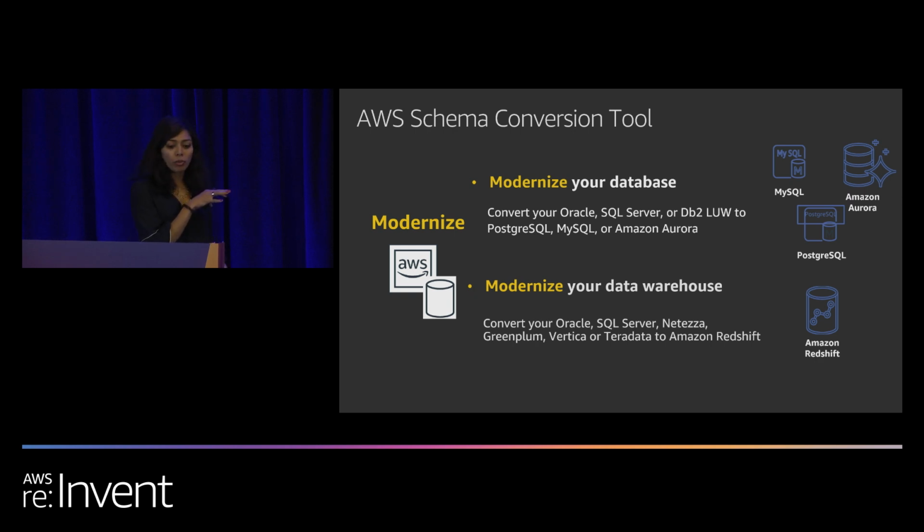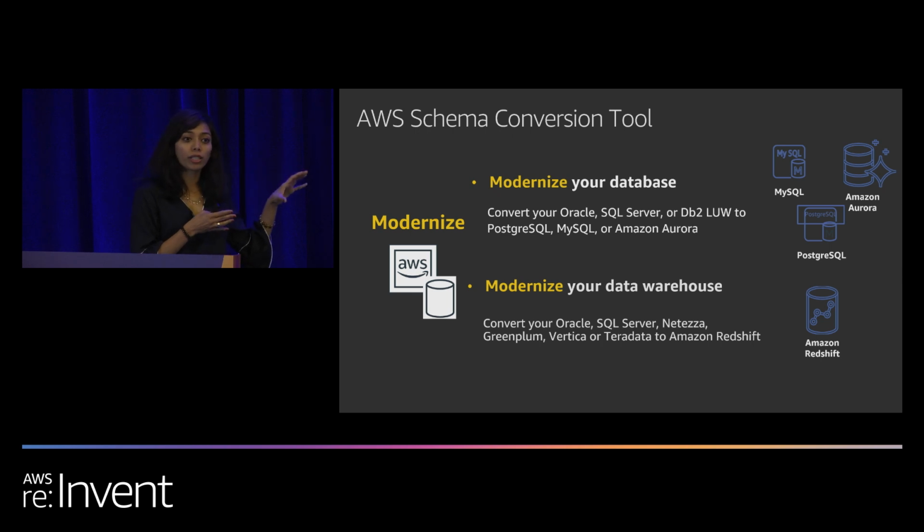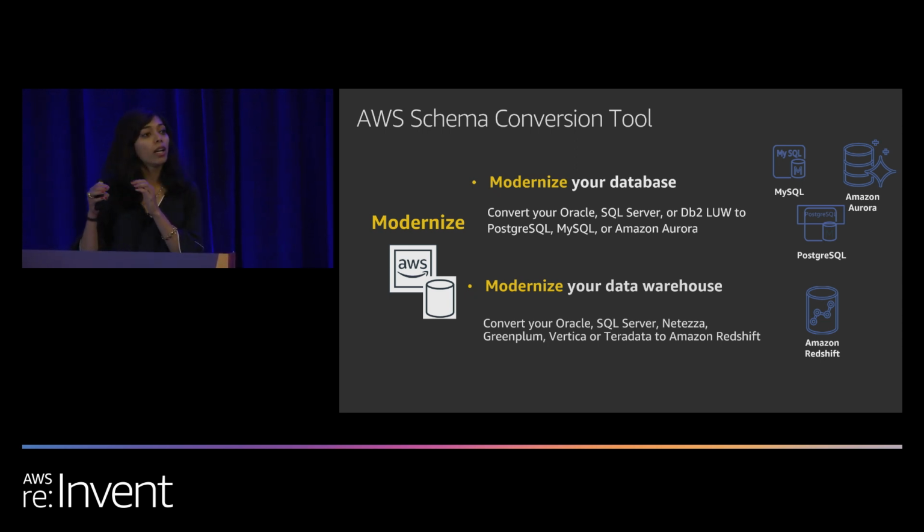By modernize, what I mean here is, you must have heard this term a lot throughout re:Invent. It's basically moving your on-prem databases to another database engine, which is probably more compatible for your application or may work better with your application, or just changing your database engine. So Schema Conversion tool can help you modernize your databases by looking at your database schema, database code, and your application code that has embedded SQL in it, and converting all of those into a format that's compatible with your target database engine.